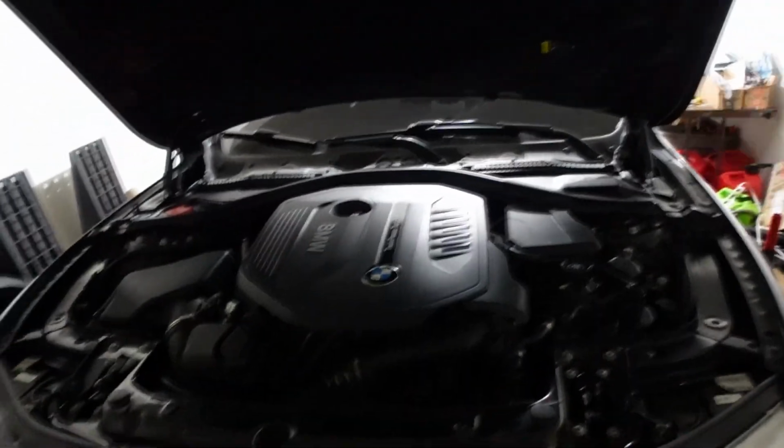All right, y'all, so everything's looking good. The car's running fine, no codes, no nothing, no leaking, which is a very good sign.